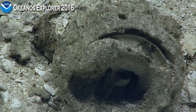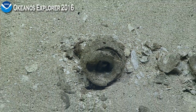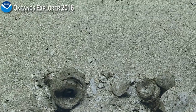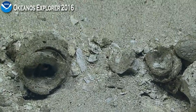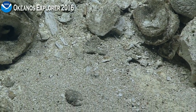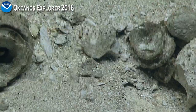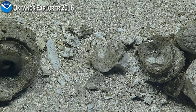So after this zoom, I'll start moving ahead. It looks like you're moving. Oh yeah, you think that's in place? Sure. I don't know. Chris, do you think this is in place? Do you have any interest in trying to grab that? He's cogitating. To collect or not collect?